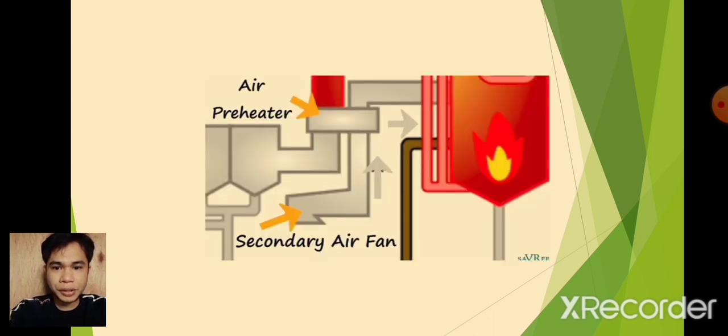And the air preheater. The air preheater recovers the heat from the boiler flue gas, which increases the thermal efficiency of the boiler by reducing the useful heat lost in the flue gas. And the secondary air fan. The air fan allows complete combustion of the fuel inside the furnace.